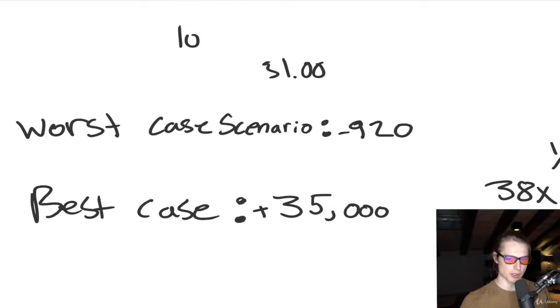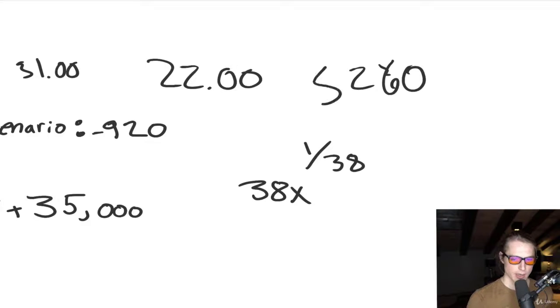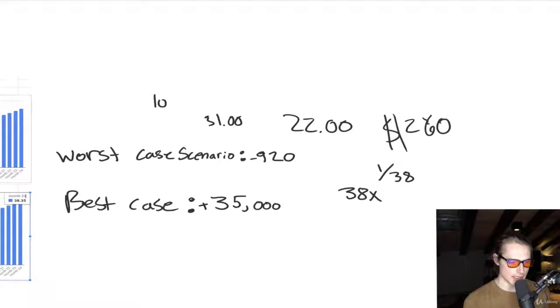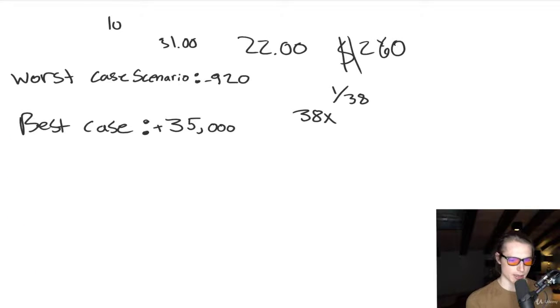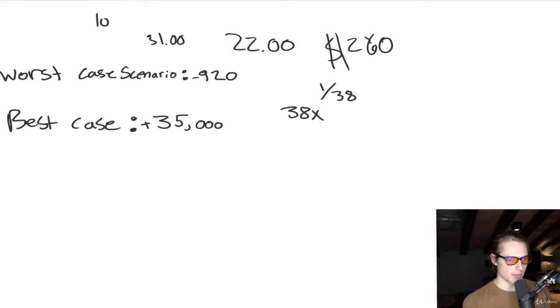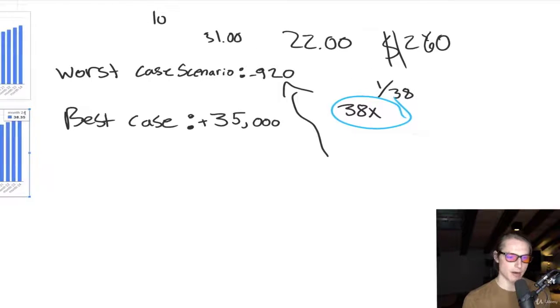And even if you run into long-term storage fees, it's $22 a month. So even if you just pay these crazy Amazon fees, a year would only cost you like $240 or $260 to store, and it would still profit. So the worst case scenario really isn't even bad. That's where I think there's opportunity: these will sell over time, slowly maybe, but you could probably recoup that whole money. And in the best case scenario, we made 38x our money.